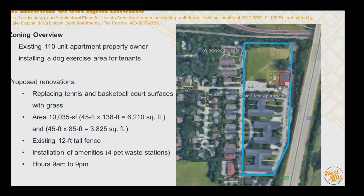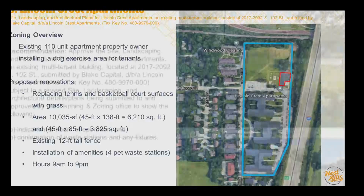Move approval. Second. Okay, a motion and a second. Any other questions or discussion? All in favor? Aye. All opposed? Ayes have it, motion carries. We'll go on to item 6.